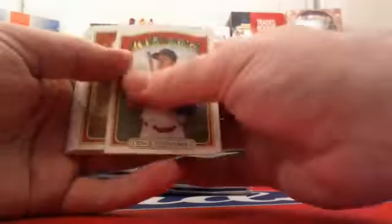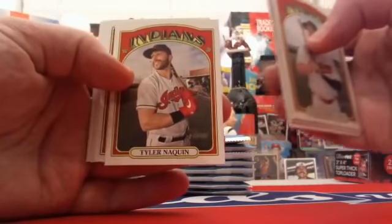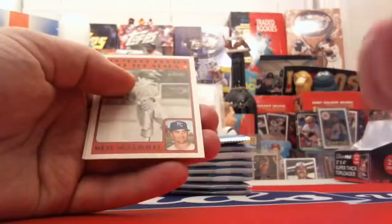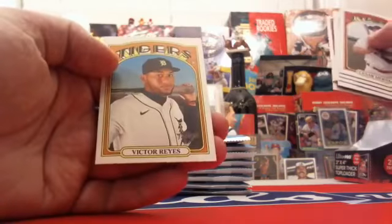Good luck to everybody that won their way on in to the free break. Cesar Hernandez, Kershaw in action, Herman Marquez, Tyler Naquin, Rays card, Kershaw, Ty Buttrey, Whit Merrifield insert, and Victor Reyes for the Tigers.